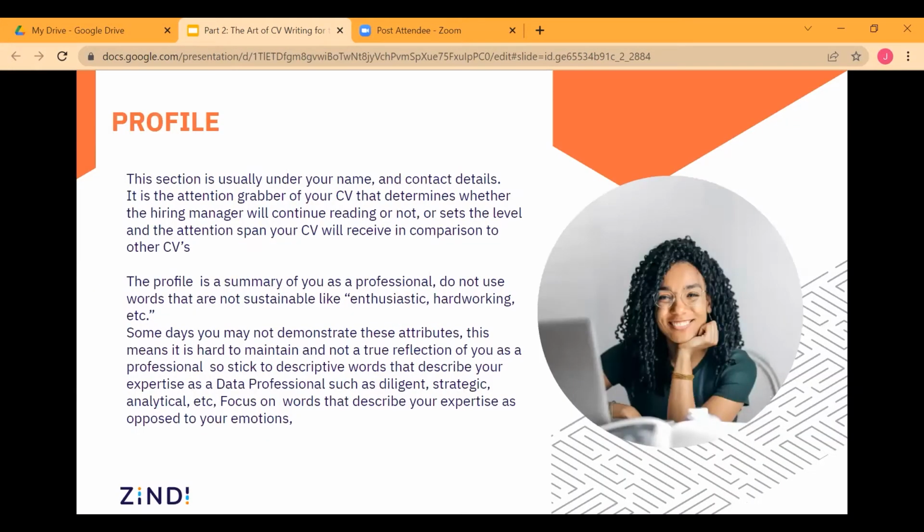So the first thing at the top of the page should be your profile. Now, this usually comes under your name and your contact details, which should be found at the top of your CV. No employer wants to scroll down to find out who has the CV or how they can get in contact with this person. All of your contact details should be at the top. In terms of contact details, I suggest you just keep it to your name, surname, email address, telephone number, and LinkedIn profile.